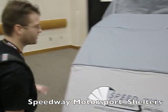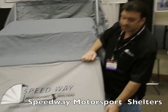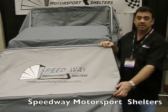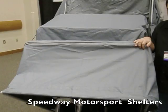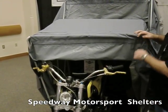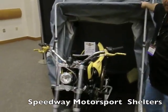Here we are at the Indiana Dealer Trade Show with Donald here from Speedway Motorsport Shelters. Take a look at this unit here. Welcome. This is the Speedway Motorsport Shelter. We've designed this shelter to be a completely waterproof, retractable, and locking shelter. So you have full protection from the ground up of your motorcycle.